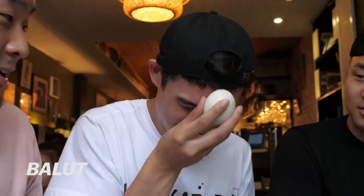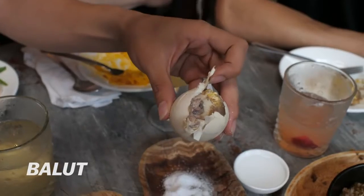Balut, in my opinion, is like a hard-boiled egg with a little bit more extra oomph. I'm breaking it open on my head and then sprinkle a little salt, drink the soup. Breaking it on the head, that is a traditional way to do it. Not just because you want to be like a bro, like, oh. A little bit of both. Okay, all right. Are you about to shotgun that balut, bro? He's like, I'm not going to shotgun that balut.